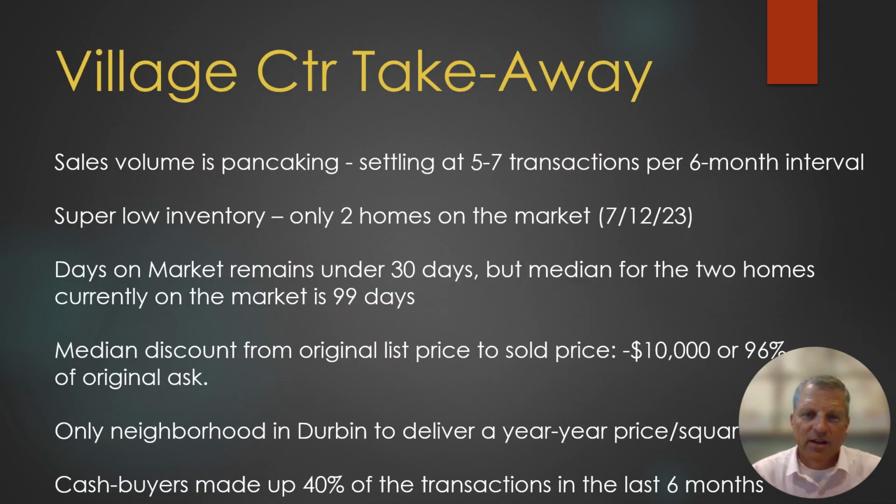All right, so let's take a quick look at the takeaways for Village Center. Sales volume is what I call pancaking. They're really flattening out, settling in at that 5 to 7 transactions per 6-month interval. In fact, only 10 transactions in the last 12 months. Super low inventory: there are only 2 homes on the market right now. Days on market remains under 30 days.